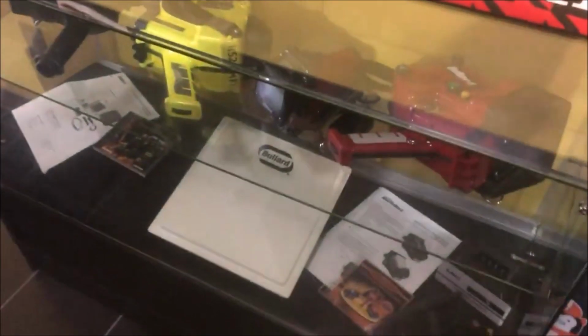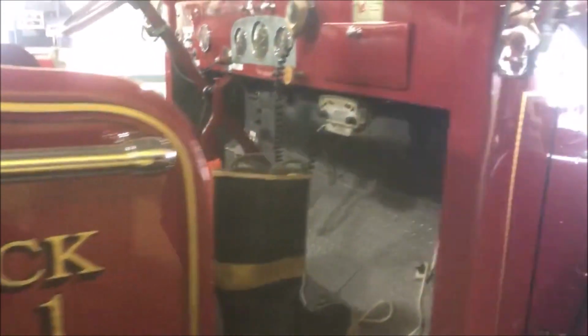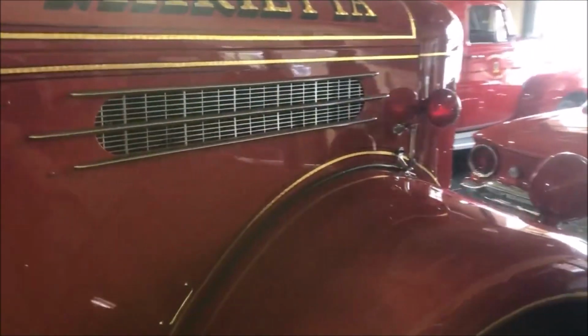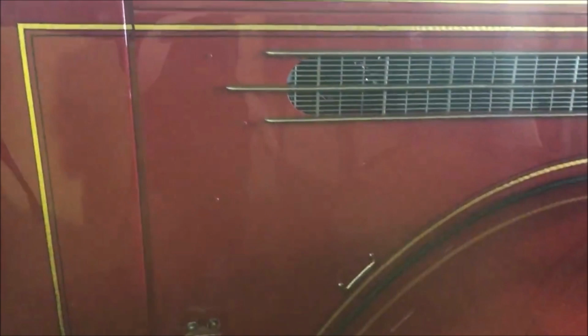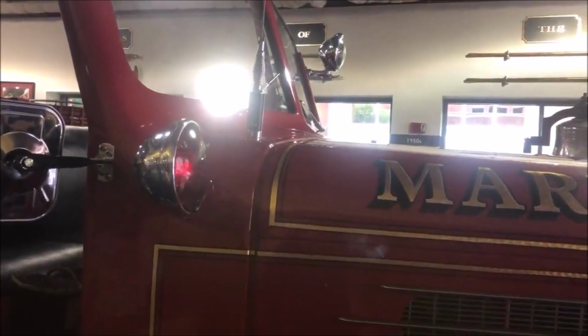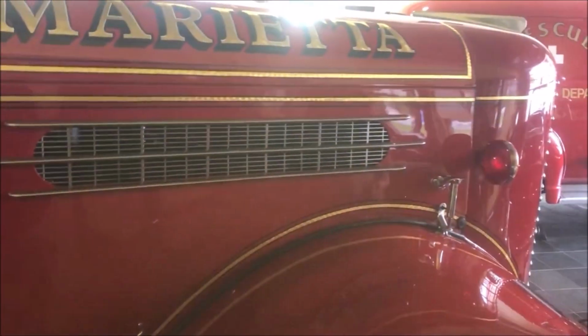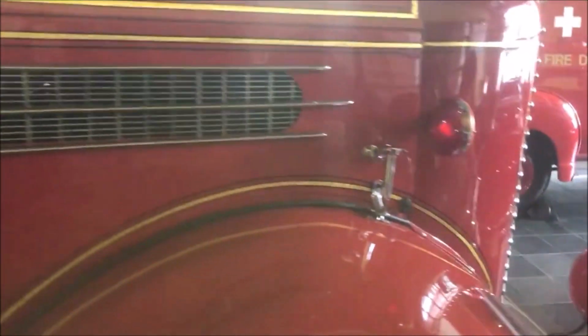You can see some of the pictures of some of the bigger fires that we've had in the history of our fire department. Back in the old days, before they had sirens and horns, the way that they said they were coming down the street was to ring a bell. So they would just ring the bell as they were coming down the street and everybody knew it was the fire department.